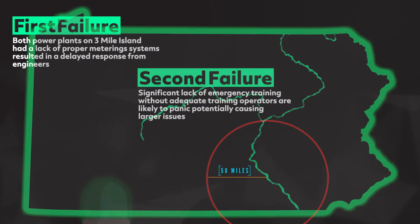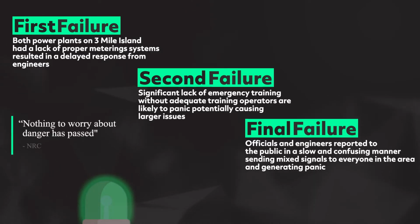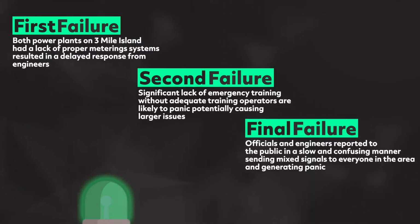And finally, the worst thing that happened in this incident was the officials' response to the public. It was around 7 a.m. that it was first reported that there was an incident at 3 Mile Island Power Plant. The next announcement was made the following morning, leaving people confused and scared. And what was that following announcement, you may be wondering? Well, the NRC had stated publicly that there was nothing to worry about that morning and that the danger had passed. However, despite what the announcement said, officials were actually aware that there were gases that would likely escape the plant. Before long, another announcement was made by the NRC, or the Nuclear Regulatory Commission.